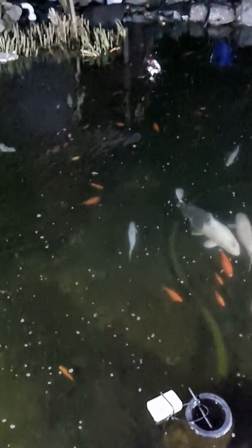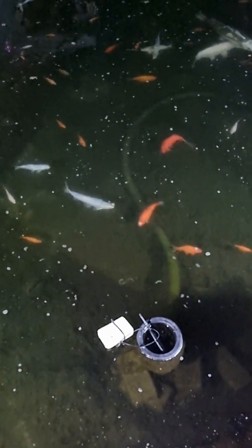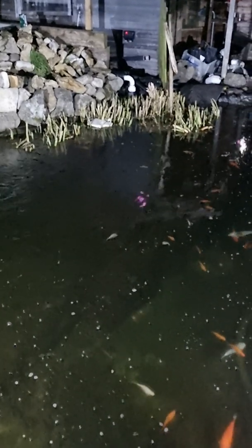It's not unusual in this pond for fish to disappear for a couple of days. I've had fish disappear for a couple of weeks and I've been convinced they've been had by the heron, and then all of a sudden they'll just pop up again. So they like to go and hide over there in the Irish roots.